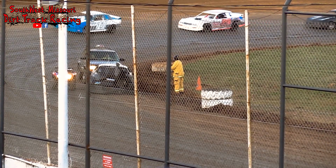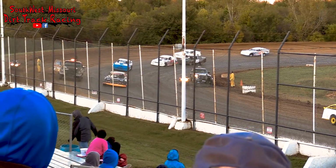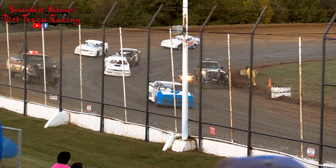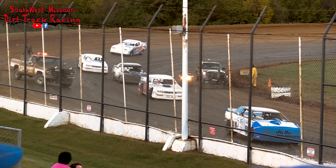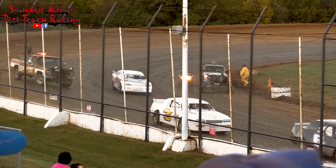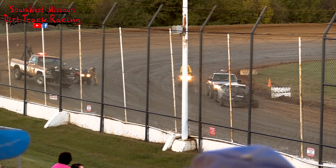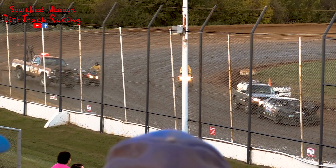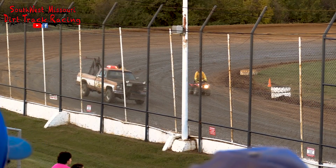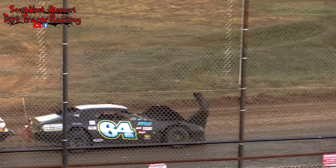Tough break. The 27 car was really coming up through the field. Looked like he was going to maybe have something to finish up there in the top three. And I will be surprised if he is able to continue, but right now he drives that 27 car away. But it looks like he will take a hard right turn to the pits.